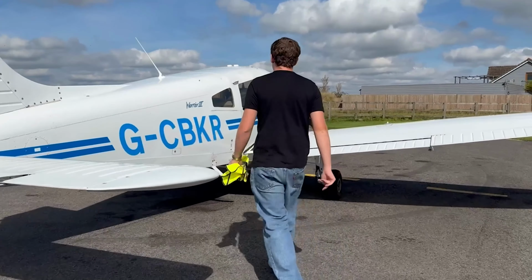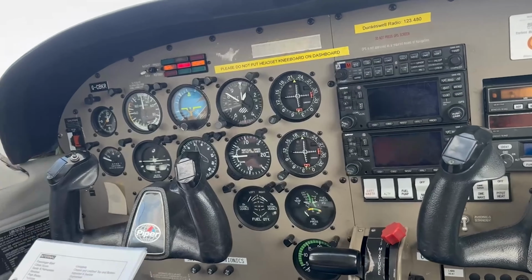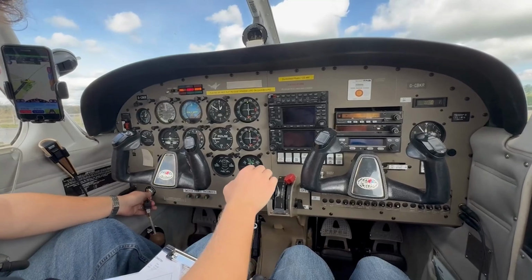Once fueled up, we did our pre-flight checks and taxied to do our power checks. After completion, we told the radio we were entering and backtracking runway 04. As you can see, I was very excited and then we lined up, set full power and took off.